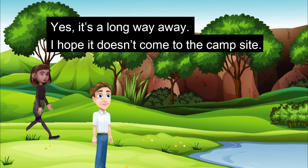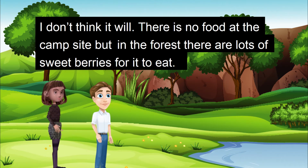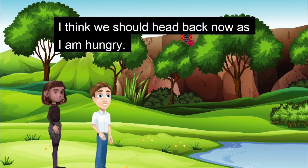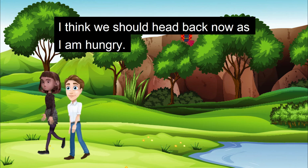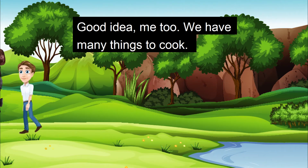I hope it doesn't come to the campsite. I don't think it will. There is no food at the campsite, but in the forest there are lots of sweet berries for it to eat. I think we should head back now, as I am hungry. Good idea, me too. We have many things to cook.